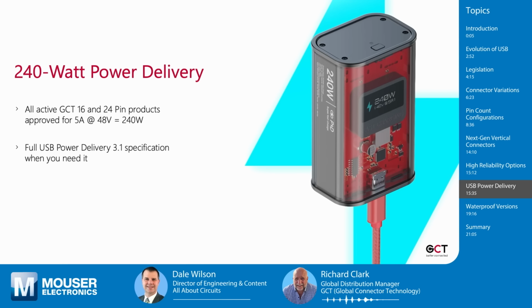We see some other suppliers combining 240 watts power delivery with USB 4, but really when you combine a powerful connector with a fast connector, you invariably end up with a very expensive connector. We tend to call it USB 4 bucks. Today, the majority of customers do not require such a combination, and at GCT, we believe in maximum power at minimum cost. Therefore, all our active 16 and 24 position products have 240 watts power capability as standard. Maximize your power, minimize your cost.